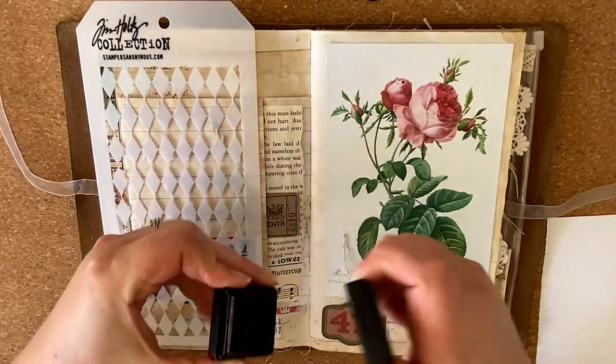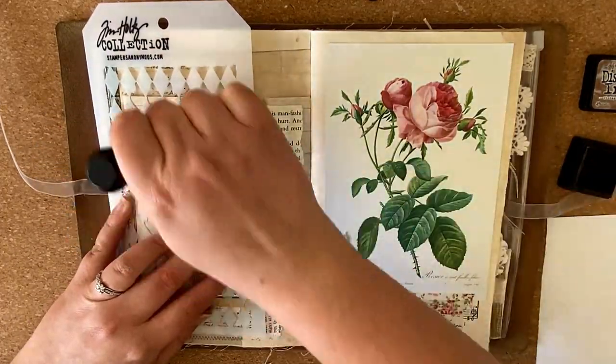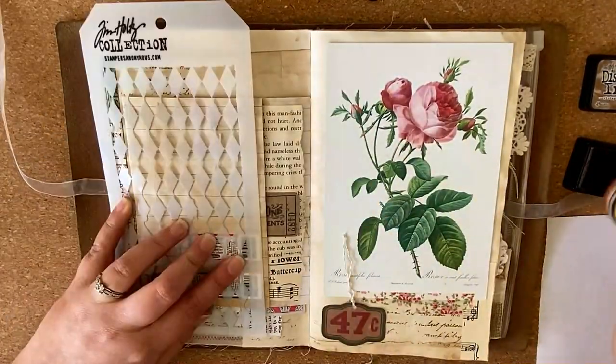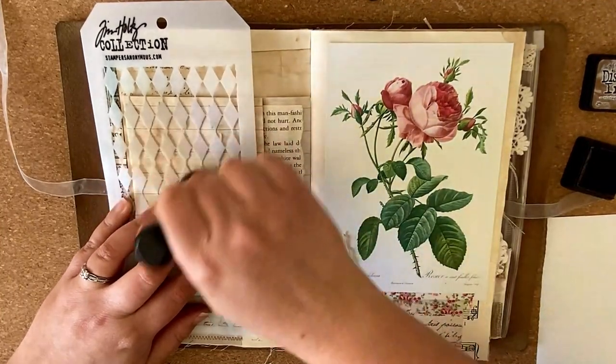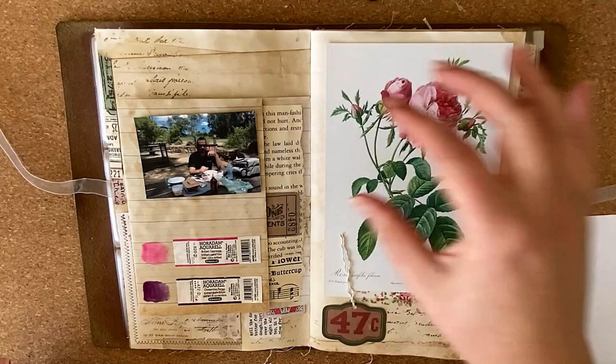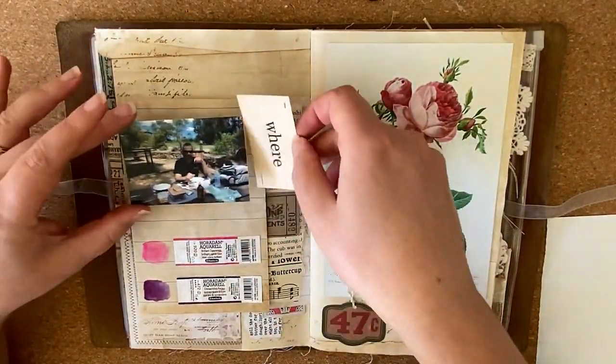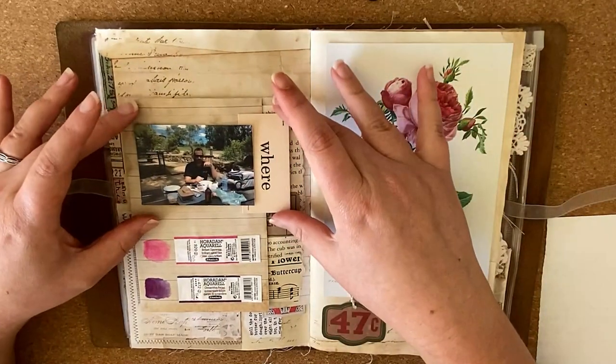I want to add a very faint pattern, and stencils are a great way of achieving this. So I'm using a Tim Holtz diamond stencil and some brown distress ink in Vintage Photo. It's now just a matter of filling up some spots and leaving some writing space.